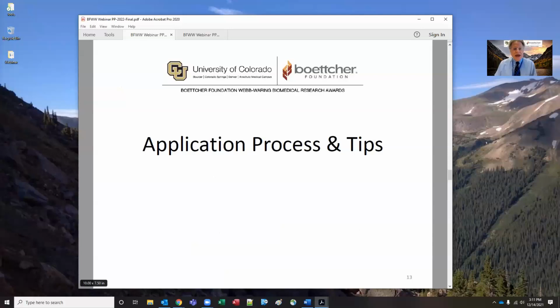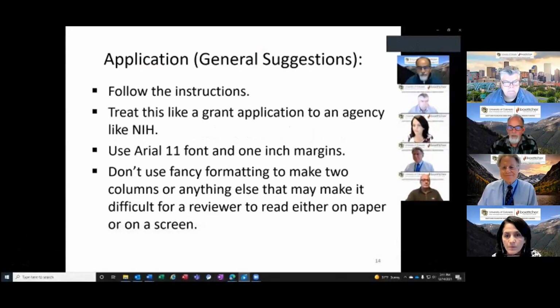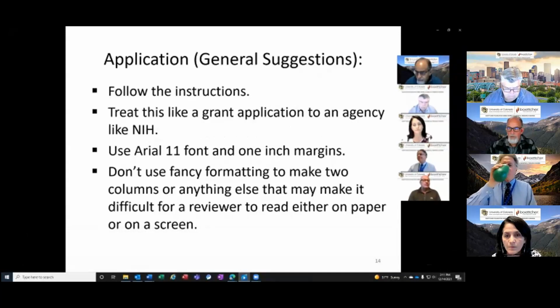So application process and tips, and I think we're going to turn it over to Andrew Thorburn at this stage to give you more information. Okay, thank you, Ron. First, a disclaimer, many of the things that I'm going to suggest to you are going to apply to every grant that you submit in your career. However, some of these things are going to be somewhat selective and specific for this application.